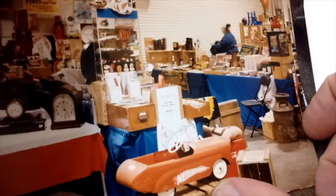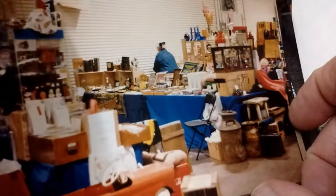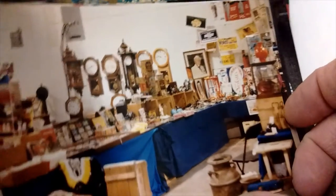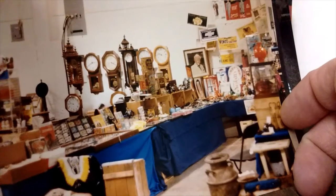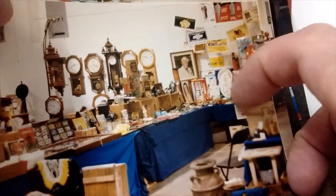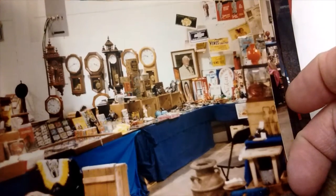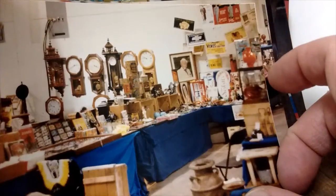There's my booth again. And there it is again. And side internal view of it. Had quite a bit of advertising. There's some neat Nesbitts there. Some neat cardboard trolley car signs up here. Oops. Showcase close up.